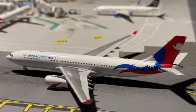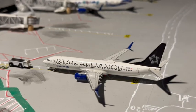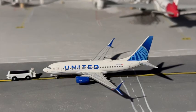Here we have the Nepal Airlines Airbus A330-200. This aircraft is going to be making a flight out to Kathmandu and making a stop in London Heathrow. Right here, getting pushed back from gate Alpha 13 is the United Airlines Boeing 737-800 in the Star Alliance livery, the new one to be more specific. This plane is currently being pushed back for its flight out to San Diego, and it made an earlier flight from Denver, Colorado.